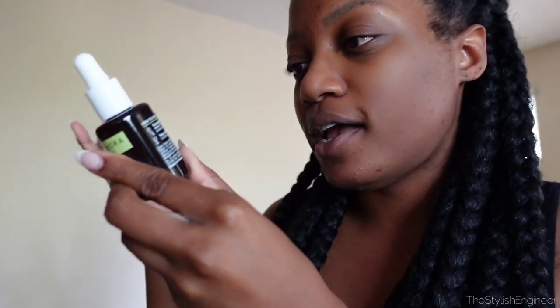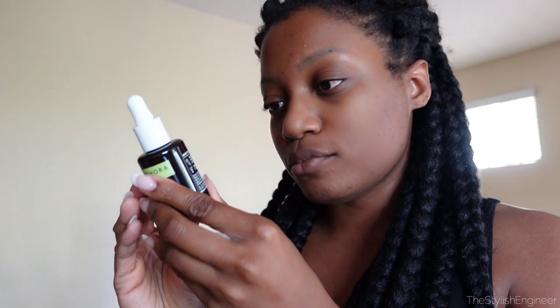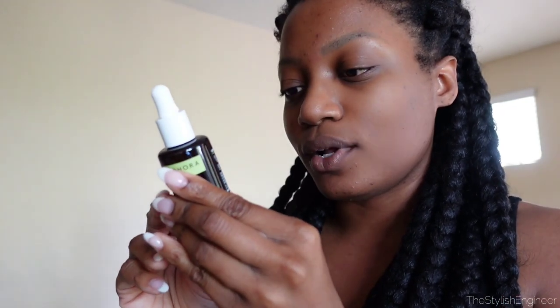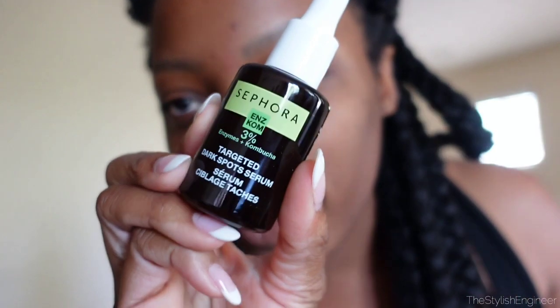I am really excited to try this. It says you can use it every day in the morning and in the evening on clean, dry face and neck. It says the bottle is made with 40% recycled glass. Okay, Sephora, we love to see it. We love a sustainable, environmentally aware brand. So really excited to try her.